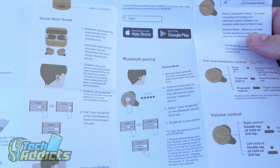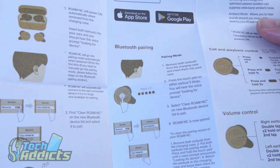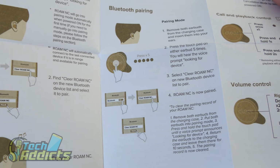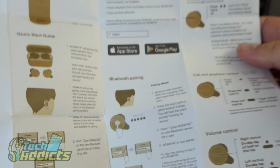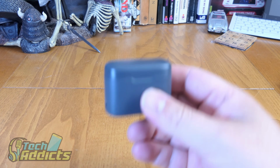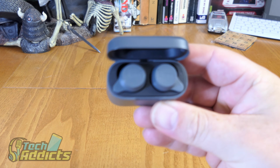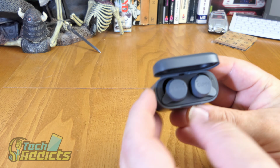Okay, so going back to the instructions, because it's not pairing automatically, we have to go into pairing mode, maybe. Or perhaps that's for pairing it with another device, but it's not pairing immediately out of the box. And before we do that, we'll take a tour of the devices, because there's a little bit of removable plastic on it. I'm doing very well today at this at all.